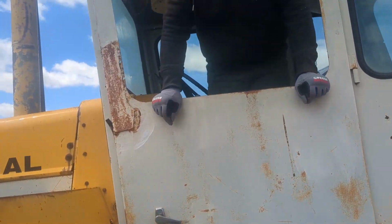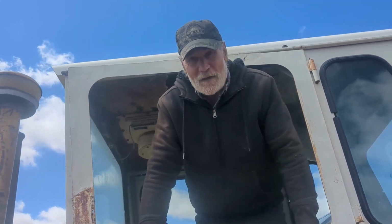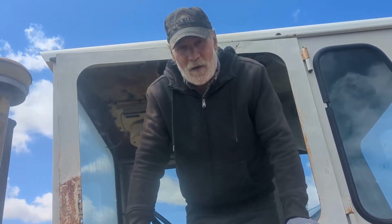I don't care what anybody says, that's fun. This was way more tractor than I needed for those little harrows, but just trying the tractor out and making sure it's going to work good, and it seems to be doing real well these days.